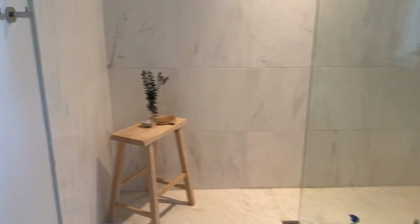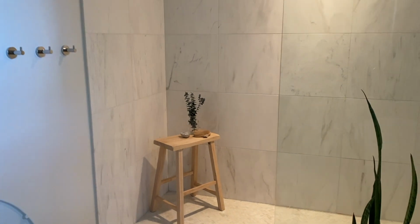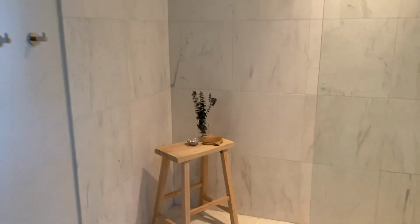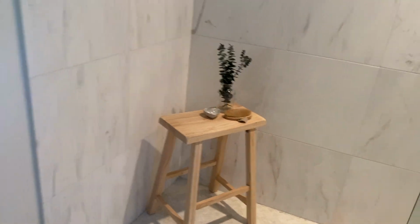And then the other thing is upstairs. Let's quickly go up there. This I just threw here for the time being, but I actually enjoy it. The other thing is I got this for the end of the shower. I can put my legs on it when I'm shaving, but also it just takes up the space and looks nice.